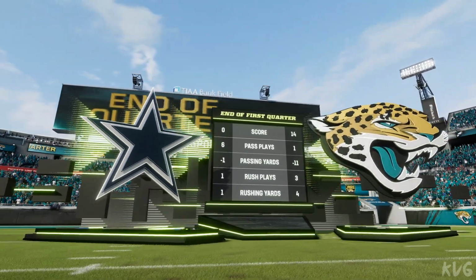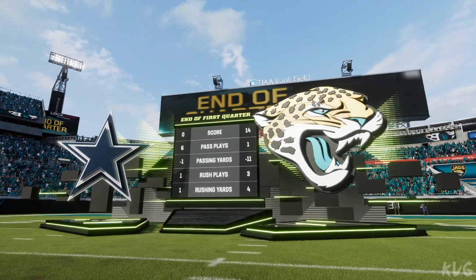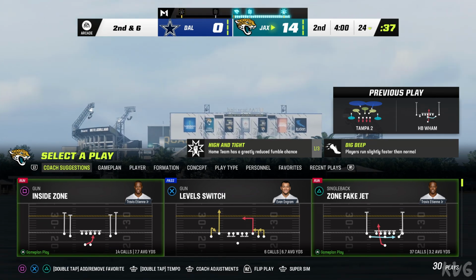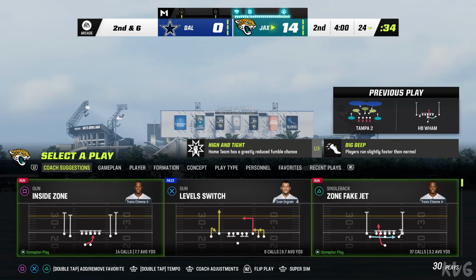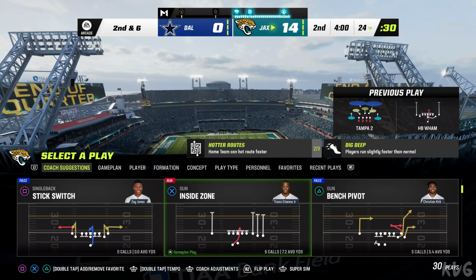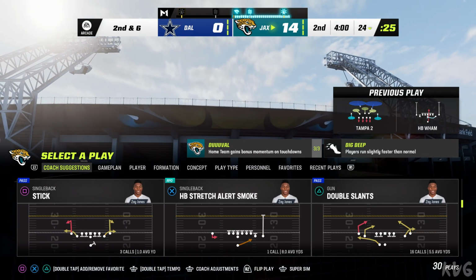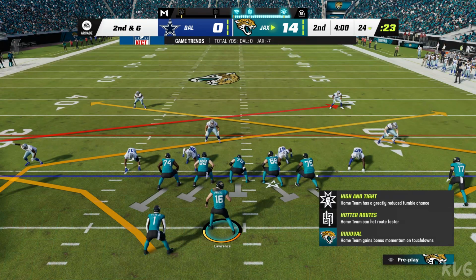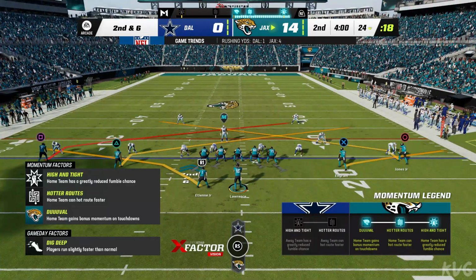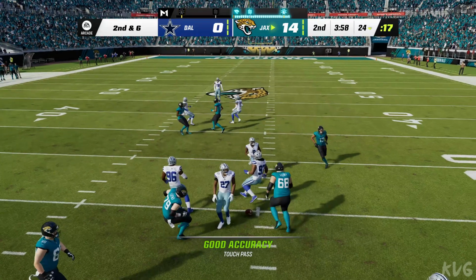14-0 the score. This is the NFL on EA Sports. Second quarter now from Jacksonville, and it's the Jags with the football as they are looking at a 2nd down and 6 coming up. On the ready. Here's Lawrence to throw. Incomplete.